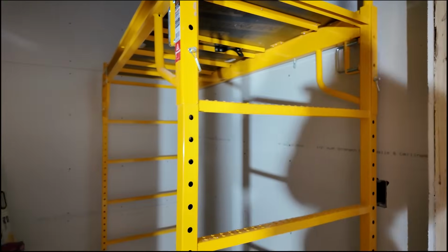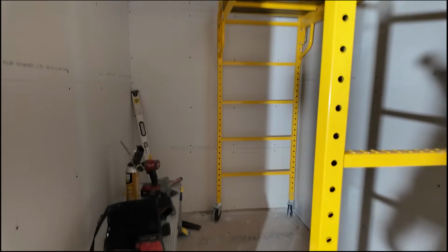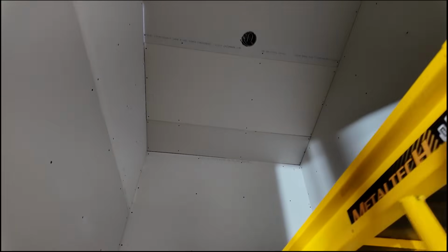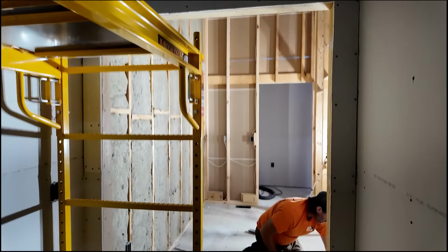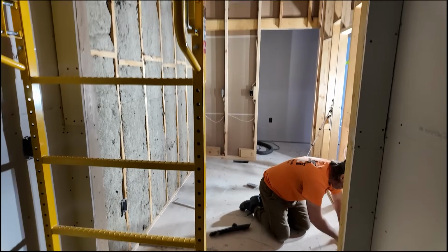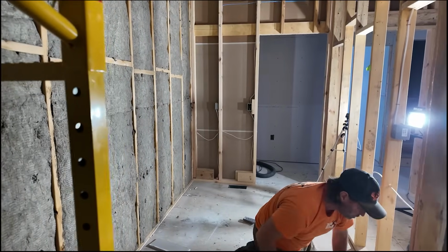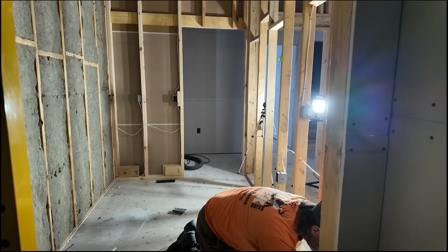All right, I only have my time lapse back to running, so I had to grab a battery pack for that. But we have the closet of the mudroom done. So we just moved the scaffolding back in here. And here's what we have. Bloop. So now we got to do the actual mudroom. And Eric's going through marking the studs on the floor, because we're going to start with the bottom and go up.